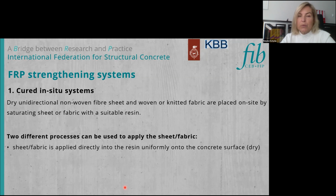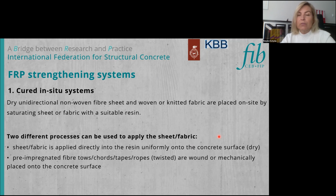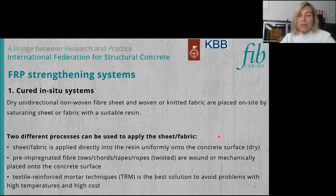So there are two different processes which can be used to apply the sheets and fabrics on site. The first is the sheet fabric applied directly into the resin uniformly onto the concrete surface, and this is the dry technique. And the pre-impregnated fiber tows, shorts, tapes, or rods, which are twisted, wound, or mechanically placed on the concrete surface. And the last is the textile reinforced mortar technique, which is mainly used for fire protection. I will talk about it later.